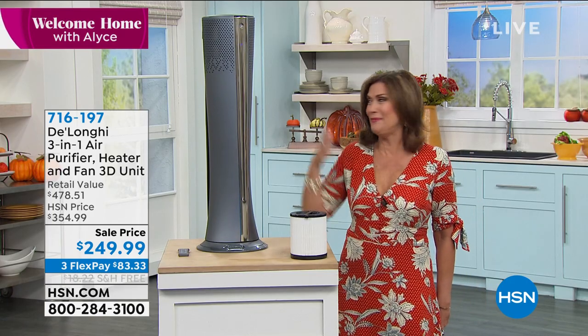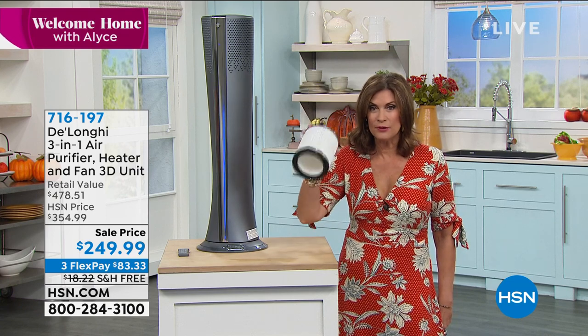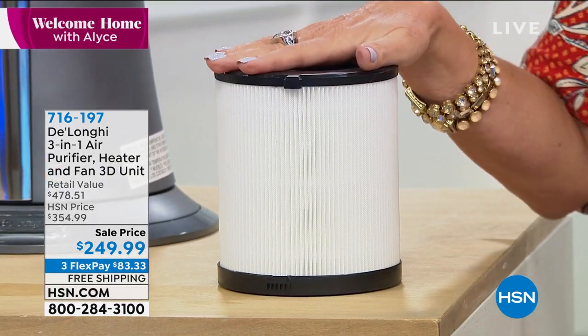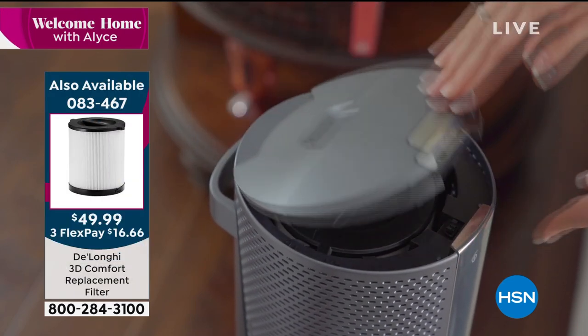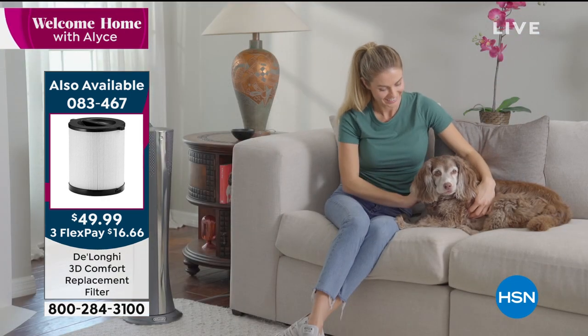I can just put that more just unattractive. But this in your home is actually going to add to the decor of your home, and you're getting that HEPA filtration in there. We do have some replacement filters left. So if you want to order those, I would do that very quickly right now. And we are limited across the board in terms of our quantity on this. It is a beautiful piece, but really a multi-function air purifier, a heater, as well as a fan.